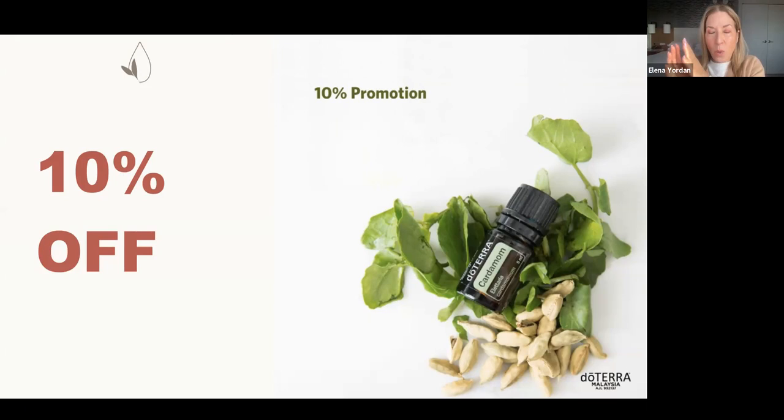It is not a hot oil, so it should be very tasty to you, but I love mine as a drop in a cup of tea, just about any tea, usually some sort of a black tea with a drop of cardamom. Tastes delicious to me.